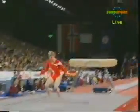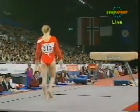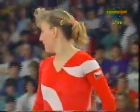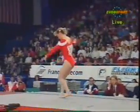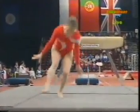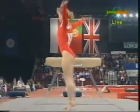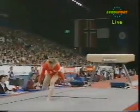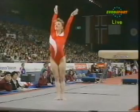Kudilkova, Czechoslovakia, first vault. Interesting vault. Not a good landing. She went for quite a difficult vault there. Here we see it in slow motion. We have a cartwheel, a half turn in flight, and the Arabian front off. So that's a cartwheel onto the board, a half twist onto the horse, with the front somersault off. But two or three steps in landing, difficult vault. Again, half turn onto the horse, one and a half somersaults off. .837 is the best first vault score we've seen so far.